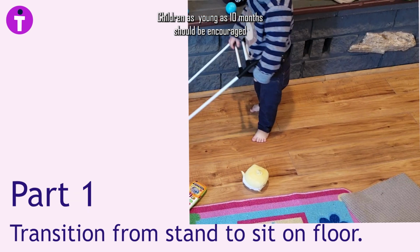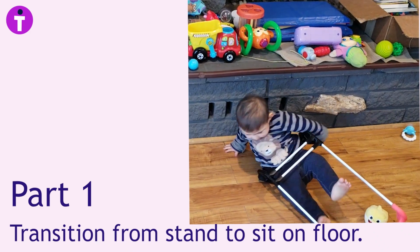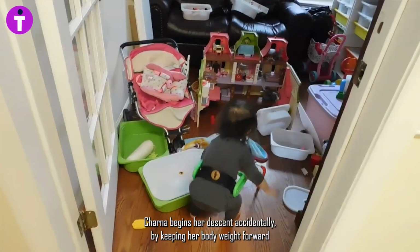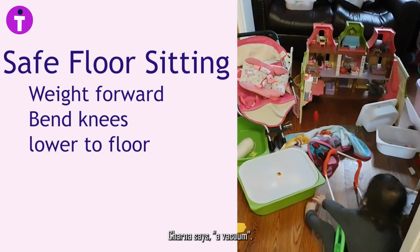Children as young as 10 months should be encouraged and assisted to sit down on the floor wearing their pediatric belt canes. Charna begins her descent accidentally. By keeping her body weight forward and bending her knees, she descends in a good position for floor sitting.